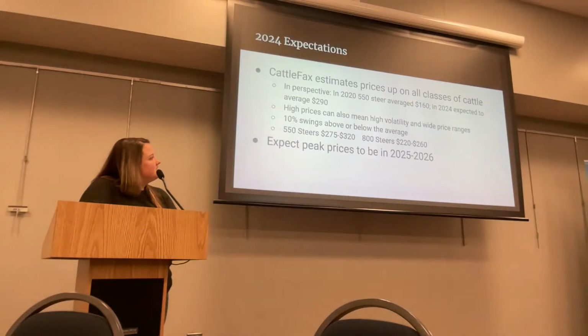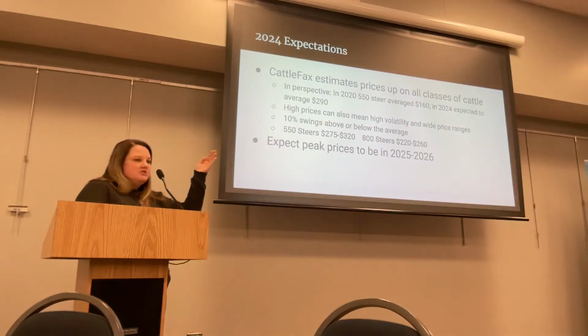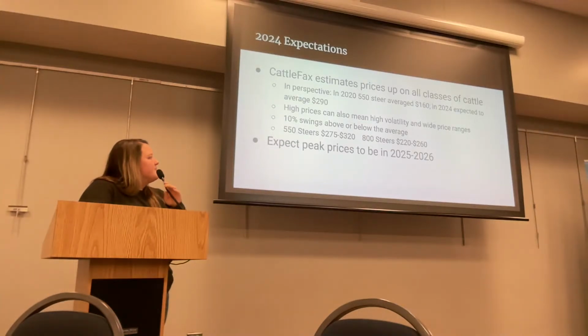However, also to note, high prices also mean high volatility. You'll see those wide price ranges. It's important to pay attention to the market and try to do everything you can to capture those higher prices. This year, they were saying back in January, I guess, the 550 steer is expected to average 275 to 320, and the 800 steers 220 to 260. One thing to note is that due to several different factors, everyone was saying we might not even see the peak prices this year. So take advantage of what you can now.